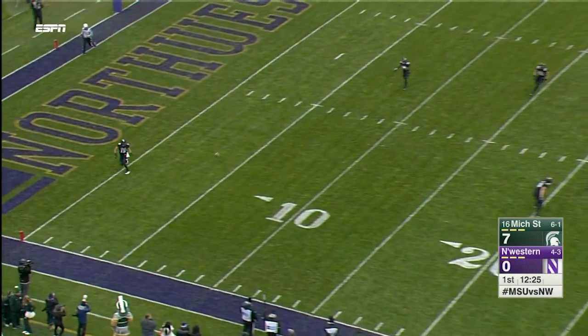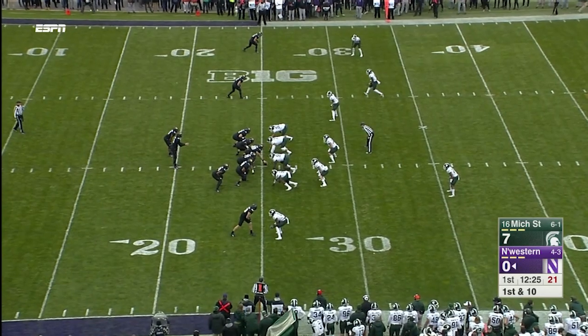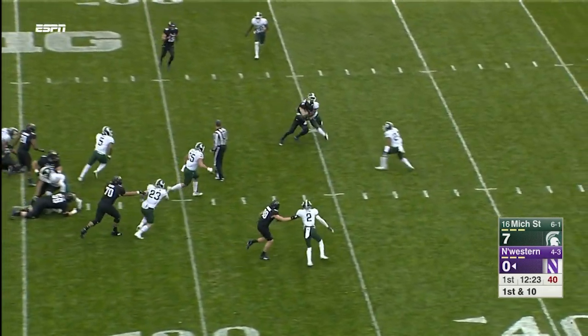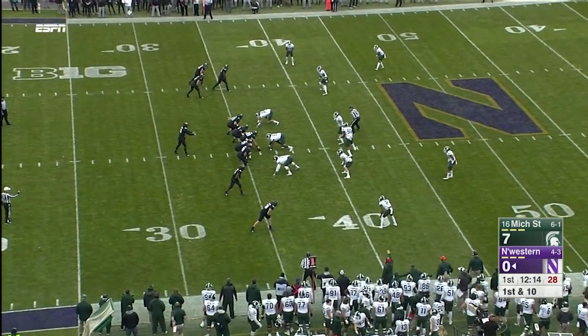Line drive kick. And Northwestern takes it at the 25. Off to a fast start. Northwestern on its opening possession. Clayton Thorson over the middle for a completion. Michigan State.